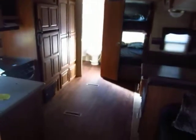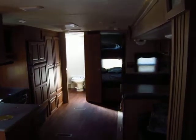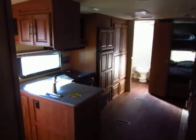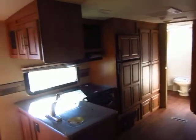2702 is, I've always liked this floor plan. It's got the two big double bunks over here, and you do have a big rear corner bathroom. Very big bathroom on this. But it's got such a good mix of everything. We have good bunk space, great storage space. We have good kitchen space.